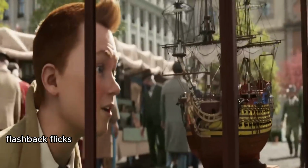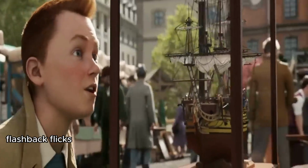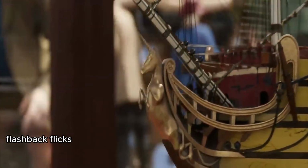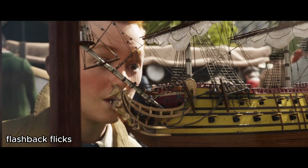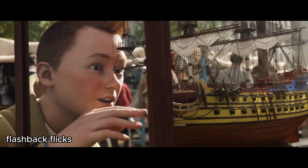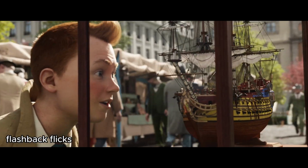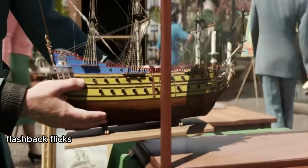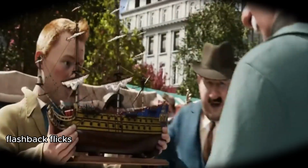The ship, named the Unicorn, is a beautiful and intricately detailed model with 3 main sails and 50 cannons. The ship's craftsmanship is exquisite, and Tintin is immediately captivated by its beauty and historical significance. He decides to buy the ship, which is surprisingly being sold for only $1.